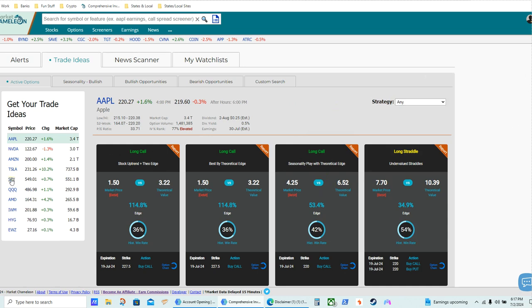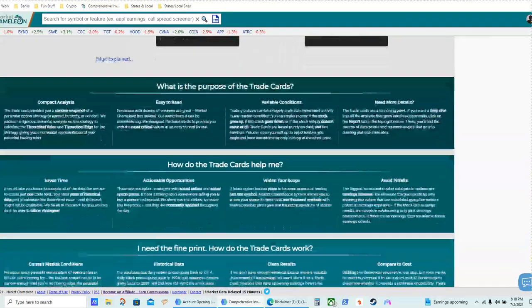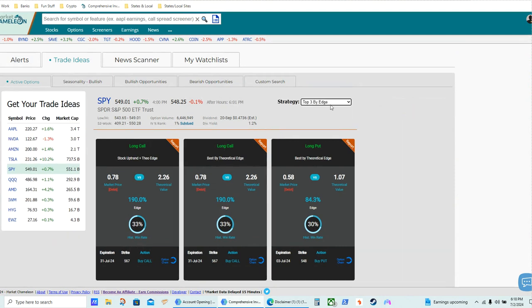But I like to go, let me show you SPY. We are now at 549. If you scroll here, we've got so many of these. I like to trade between those two, the top 3 by edge, or these are all call options, call options. I'm not dealing with that.